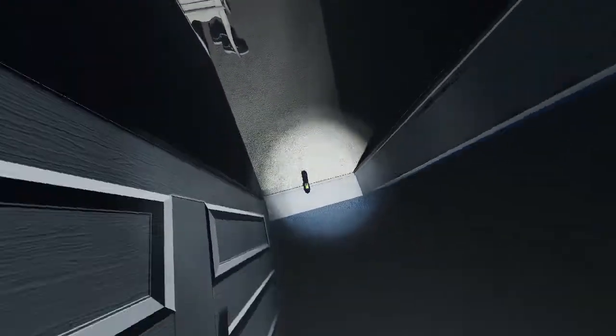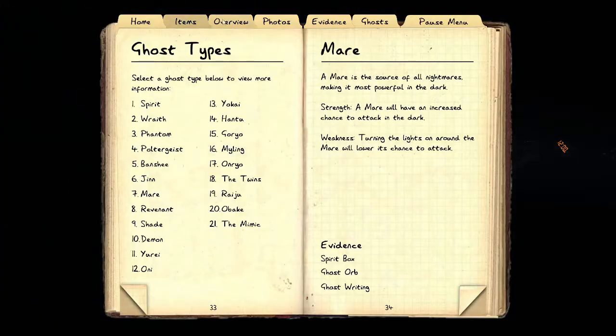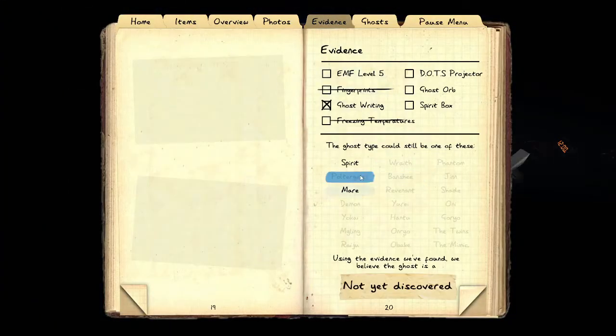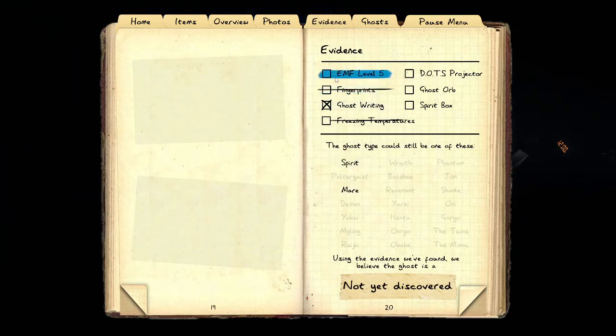So, ghost writing, fingerprint. Like, do we have freezing temperature? No, we don't. We haven't even gotten close. Okay, so it might be a spirit. It could be a spirit. I don't know.